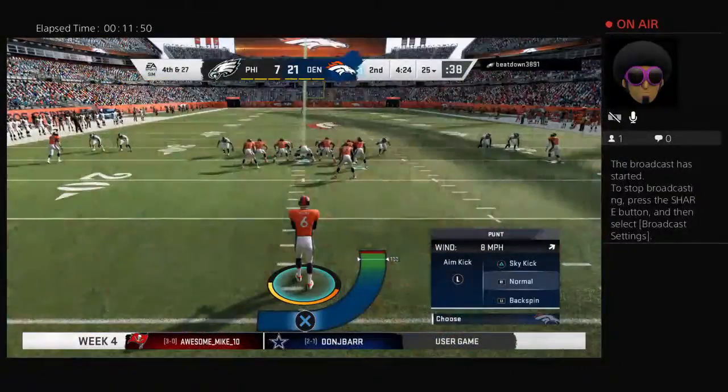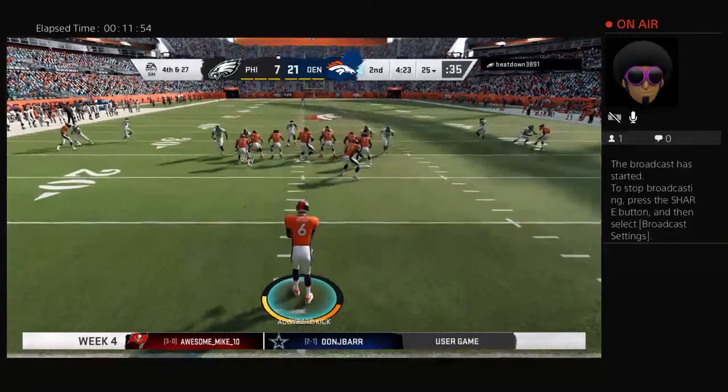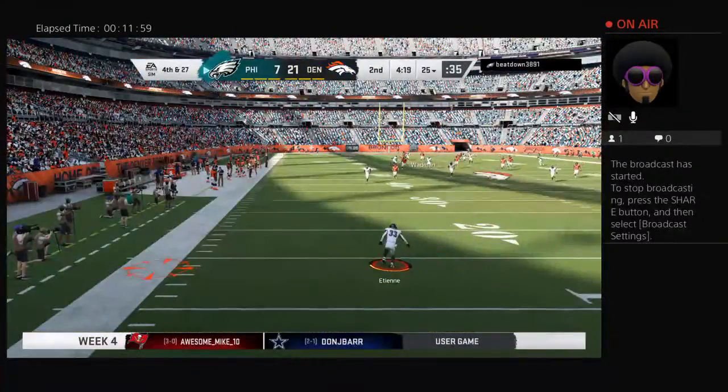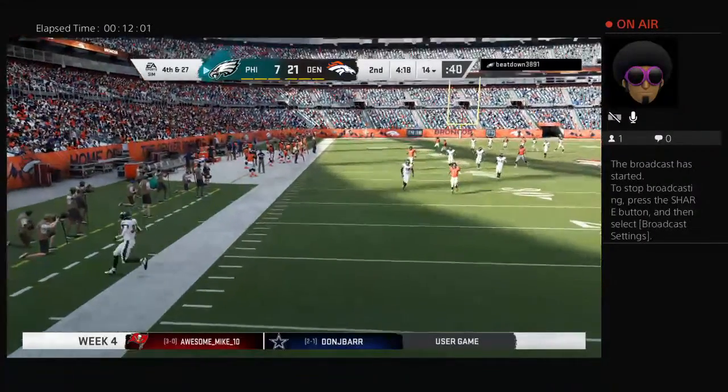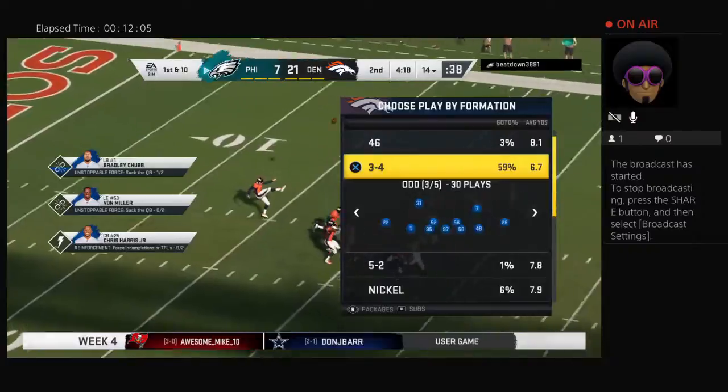Now, that's smart football right there. You don't even have to really spend a lot of time considering it. Just know that you're probably going to get the ball back. Good job declining that penalty. And this will pin them nicely inside the 20 as it's out of bounds at about the 14-yard line.